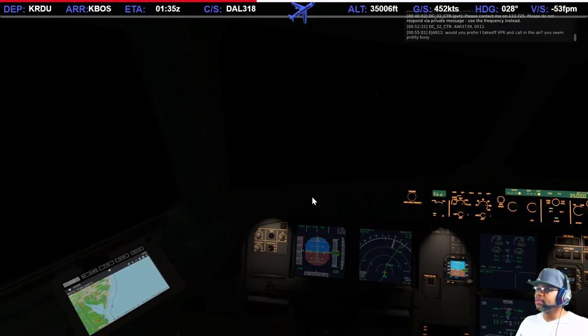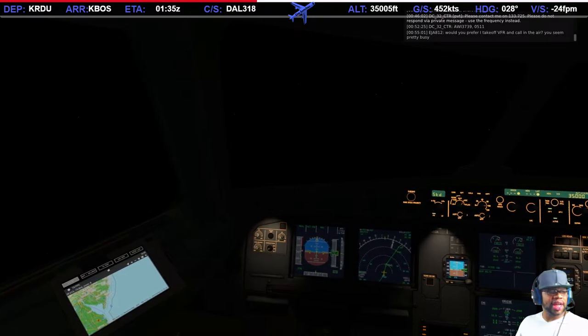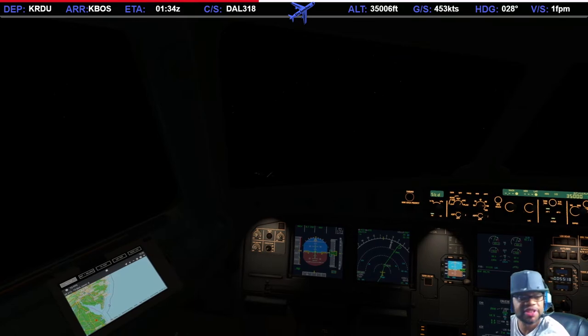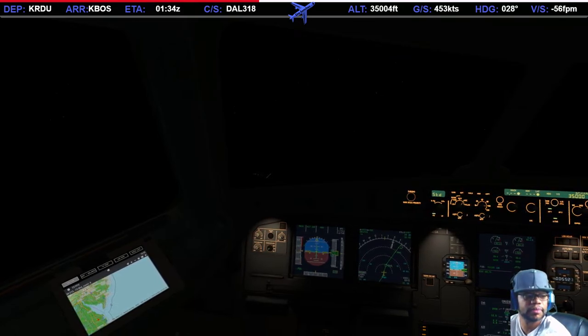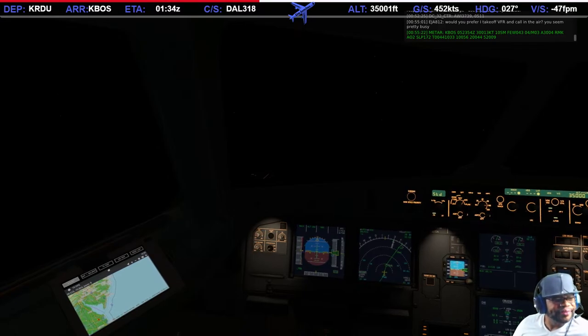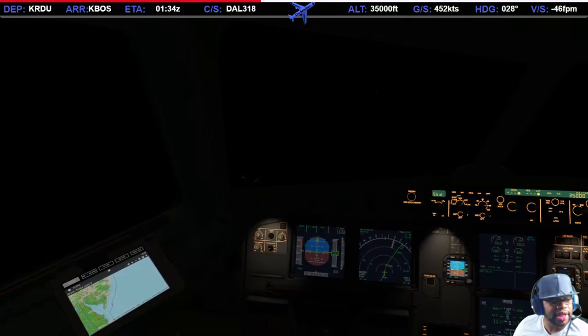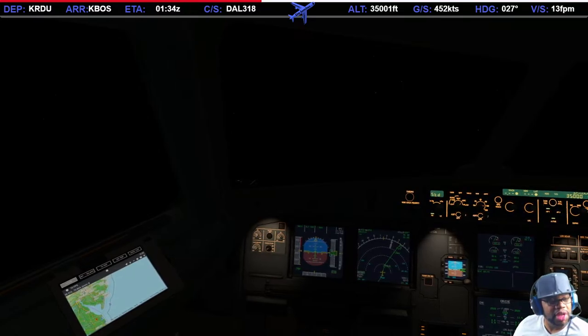Speaking of which, let's check the ATIS, guys. I was hoping Boston had it, there's Boston Ground is on, but. Okay, ATIS: winds are still basically out of the west, 300 degrees at 13 knots. Altimeter there is 3004. Outside temperature is 4 degrees Celsius, so not too bad.